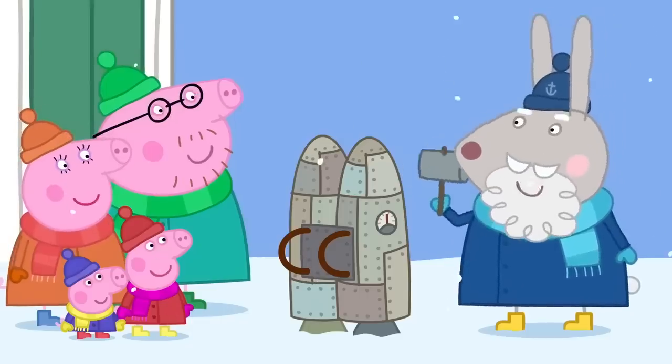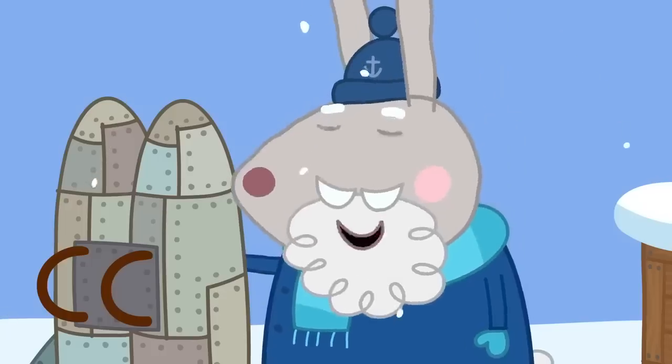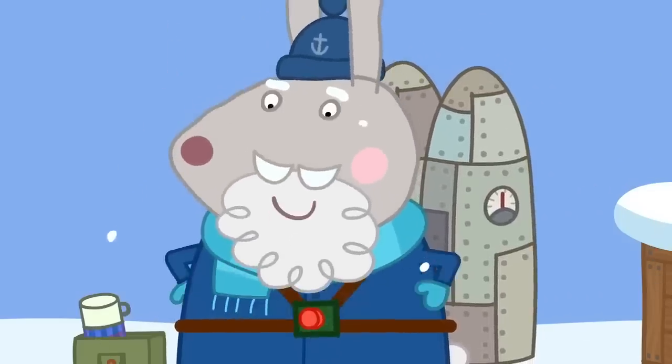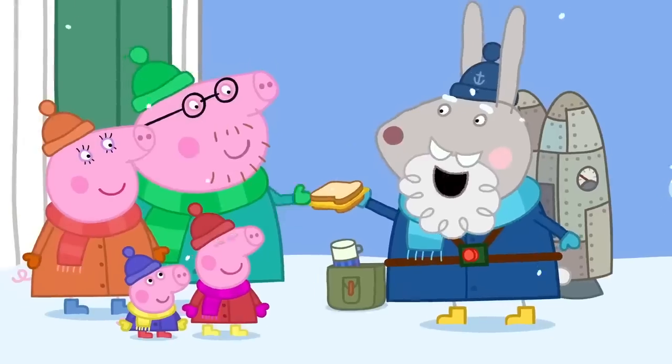Amazing! Yes, pure rabbit craftsmanship. Does it fly? Well, I've not tried it yet. Let's find out. Safety harness, check. Fuel, check. Cheese sandwiches, check. Could you hold my lunch for me, please?